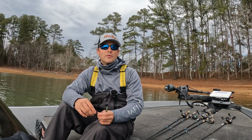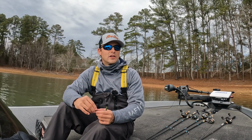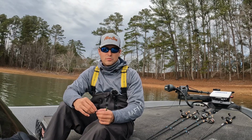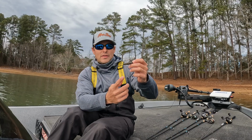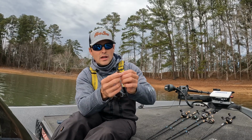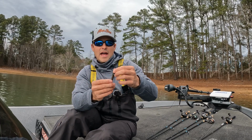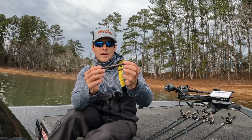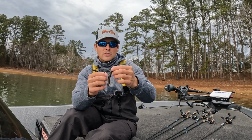I like putting anywhere from, depending on wind and depth that I'm fishing, an 1/8 all the way up to a 1/4 is kind of the range I go for my nail weight. But that nail weight, and I don't know if you guys are gonna be able to see that, but it's up in the head of the bait. So you have the tail, and then the nail weight goes in the front of the head, and then you put some sort of ring around the middle of the worm.